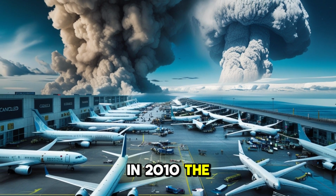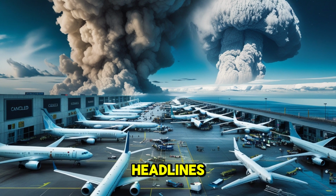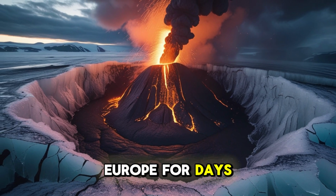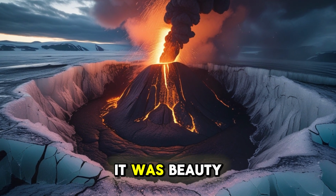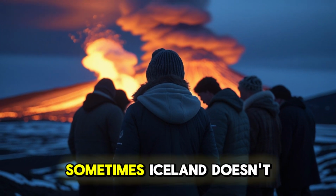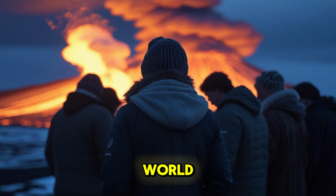In 2010, the unpronounceable volcano, Eyjafjallajökull, made global headlines. Its ash cloud grounded flights across Europe for days. But on the ground, locals watched lava light up the glacier above. It was beauty and chaos, rolled into one icy blaze. Sometimes Iceland doesn't just change itself, it pauses the world.